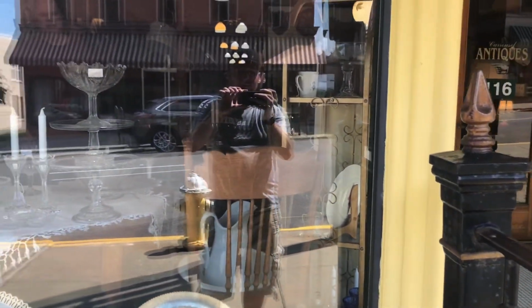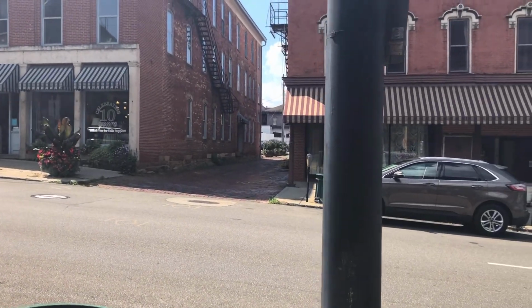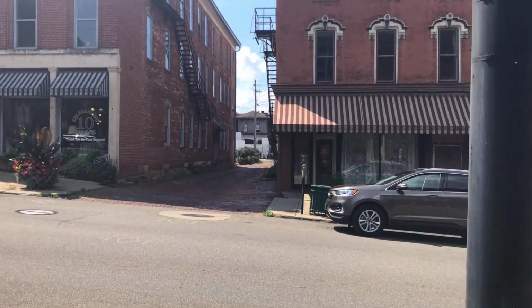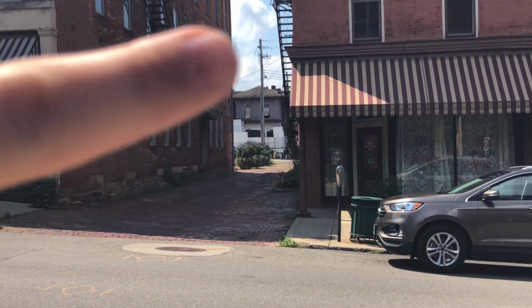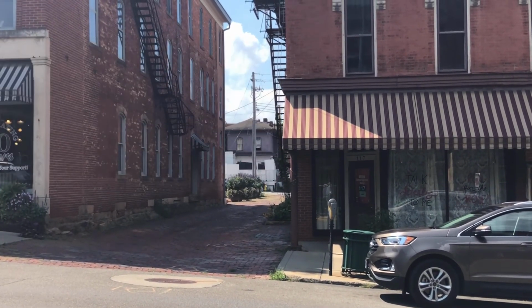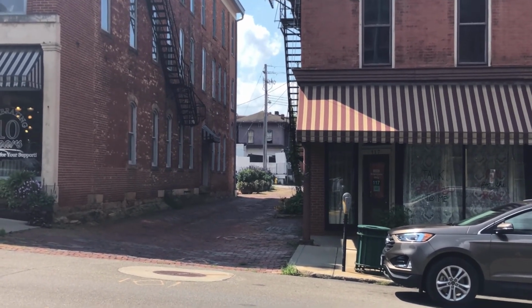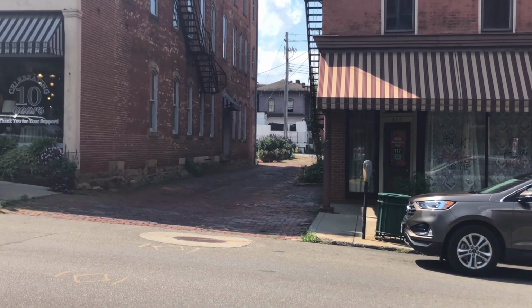And there is a shot from inside of the window, reversed, looking down this alley right here. That pole can be seen along with that white building with the purple top, I guess, can also be seen in the background.